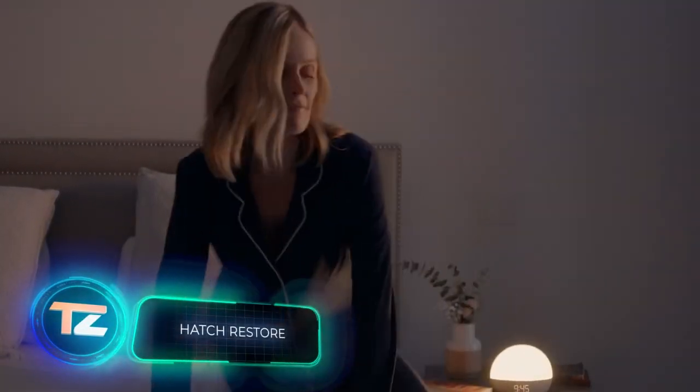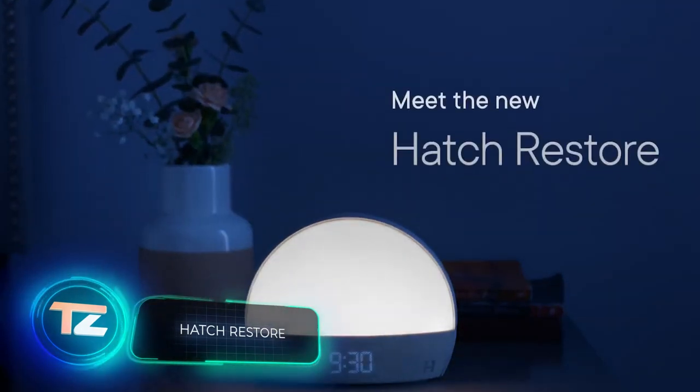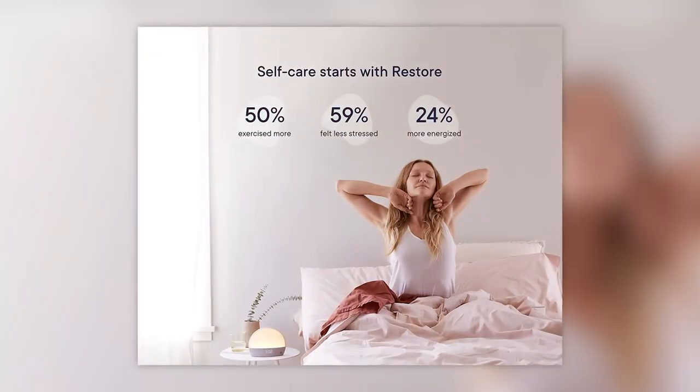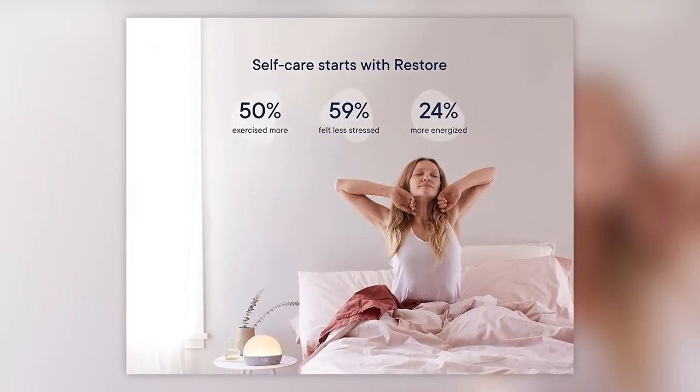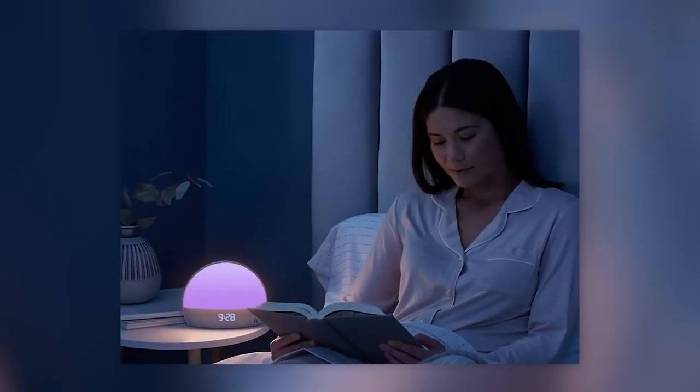Unwind with ease, stay asleep longer, and wake up feeling refreshed. The creators of this alarm clock suggest, they say that after 2 weeks of use, 59% of subjects had reduced stress levels, and 24% felt more energetic. So, what's the trick? It's simple.